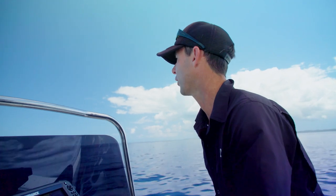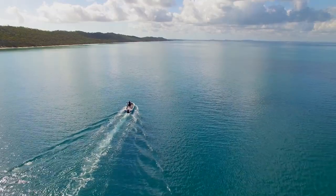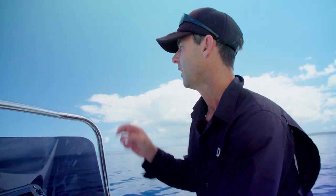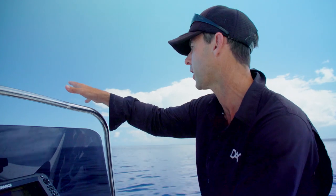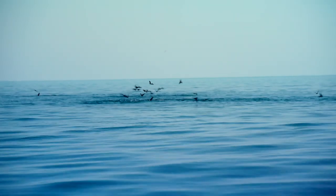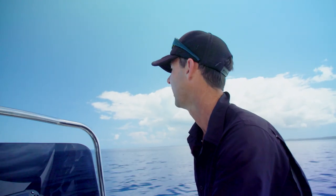It's an intriguing game trying to chase fast moving pelagics. You've got to try and head them off. So you've got to work out which way they're going and then not get too close to them, otherwise they get spooked by the boat. So we've got a bunch of tuna working over here, birds are on them. I'm trying to get ahead of them, and I'm gonna stop the boat and let Steve have a long cast into them. Hopefully we can hook one. Okay, go.